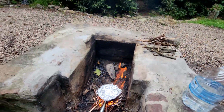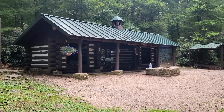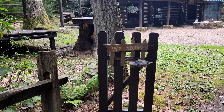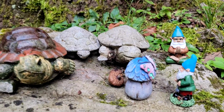Let's give a quick tour of the place. So this is like the standoffish look. You can tell the place has like a resort vibe to it. It has a bench and a bear box with its own roof. It has a picket fence with a welcome sign. It has these 2 tent platforms right here. It has this cute family of tortoises and gnomes.